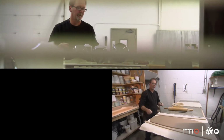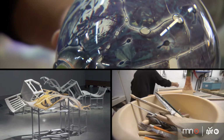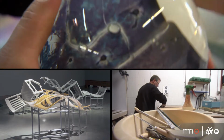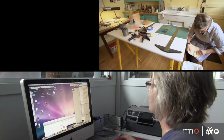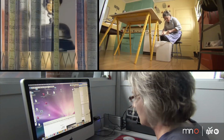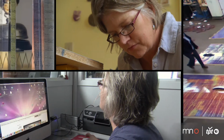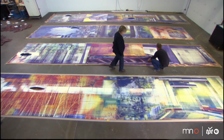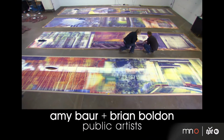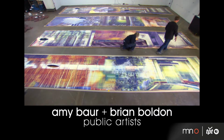Brian Boldon is a visual artist, a sculptor, my collaborator, and my husband. Amy Baur is a visual artist, photographer, and digital artist. My business partner, my artistic collaborator, and my spouse. When we collaborate, we have different processes, I think, but in the end, we have sort of the same vision. And so we're really this great team.